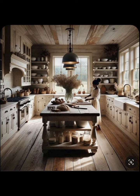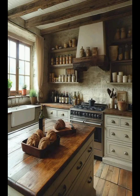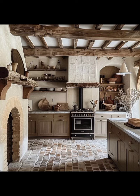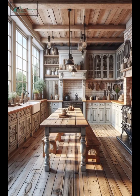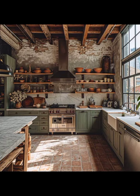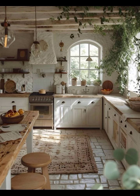From the reclaimed wood island to the vintage dishware, each piece adds a unique touch of history and warmth, creating a space that is not only beautiful but also deeply comforting. As we wrap up, let's take one last look at the key elements that bring this kitchen to life. The rustic wooden island, with its natural texture and rich history, serves as the heart of the room.